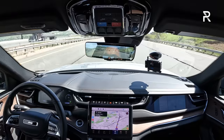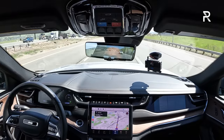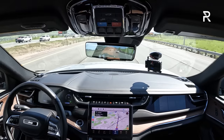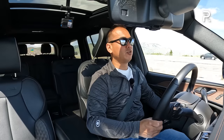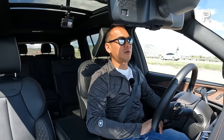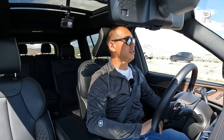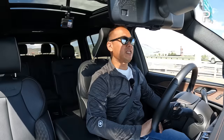But since we're talking about cruising on the highway, this is a great time to talk about fuel economy because this car is rated at 18 in the city, 25 on the highway. In my few days of testing out here in Denver, I averaged around 21 mpg, which is actually pretty good. That's with mostly highway driving, I will say. In the city, I did see this thing drop down to as low as 15 mpg, which, as you guys know, is terrible.